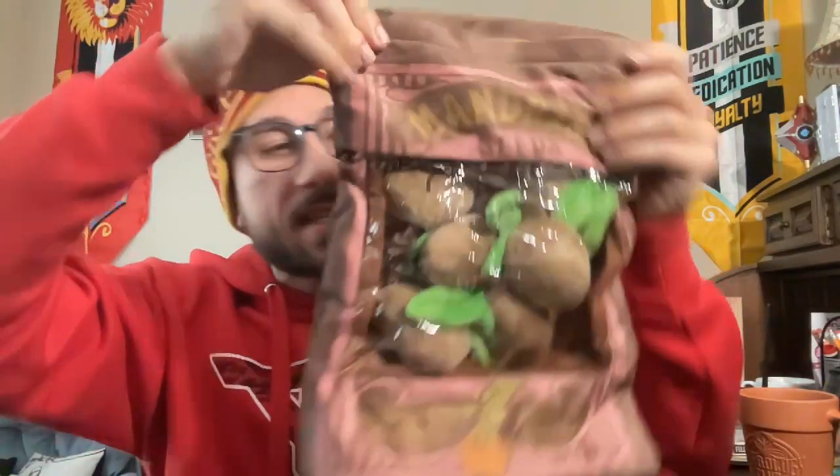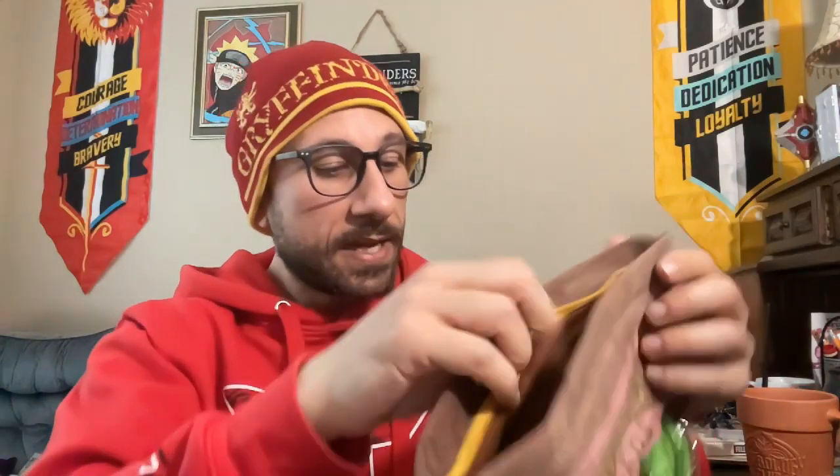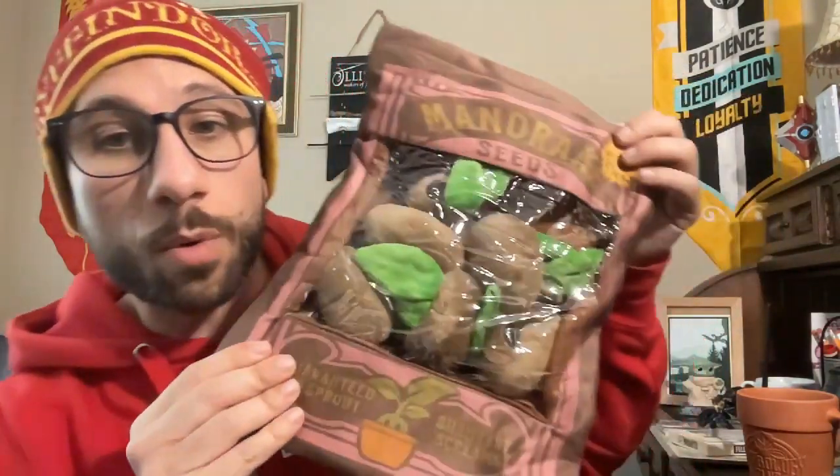Anyway, we have our mandrake seeds bag, and of course, if you want to use the bag for something, you can empty out our mandrake seeds and put anything you want inside of the bag that will fit. There is no handle on it, which does make it a little less usable, but it is a cool bag as well. Now let's examine the bag a little bit, because I didn't check out the bag as much as the mandrakes inside. So let's take a look.